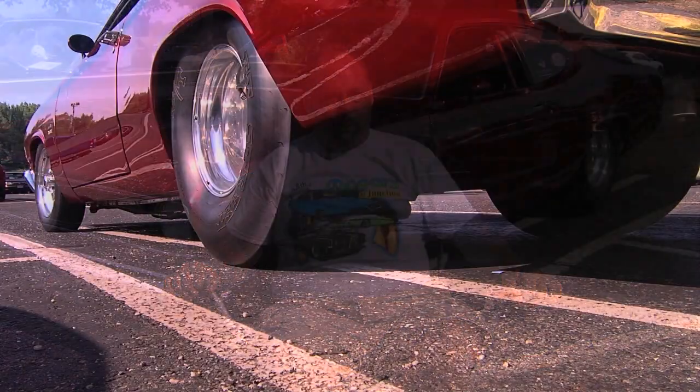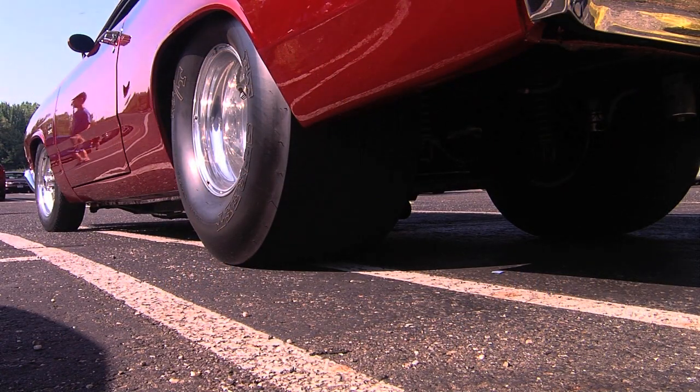You buy slicks with DOT, government approved treads. So they're actually real slicks, but they have a tread on each side of the tire to make it DOT legal. So you don't want to get caught in the rain with those tires. No. Well, you're close. Congratulations. Thanks. On getting by the law and getting here tonight.